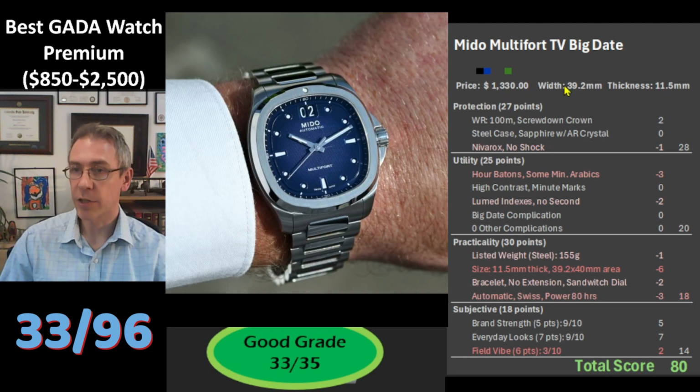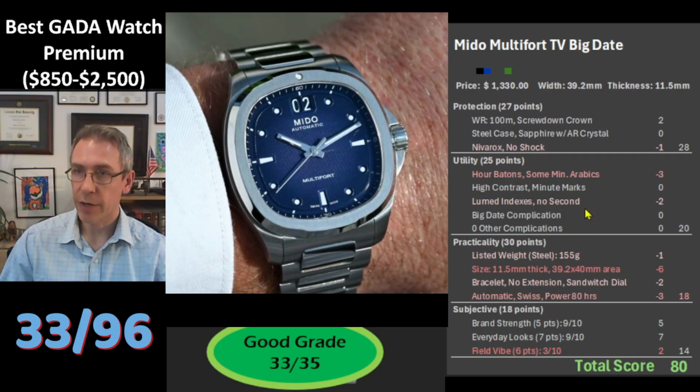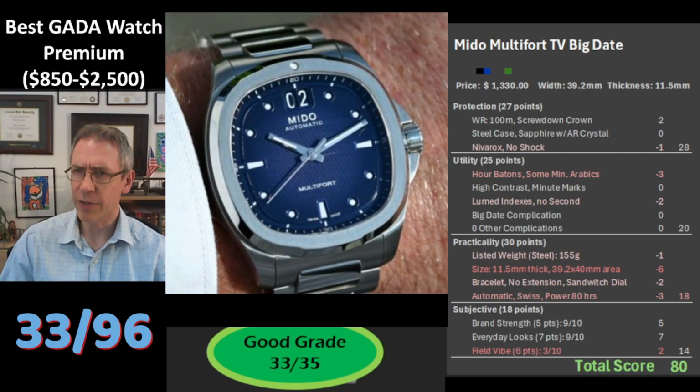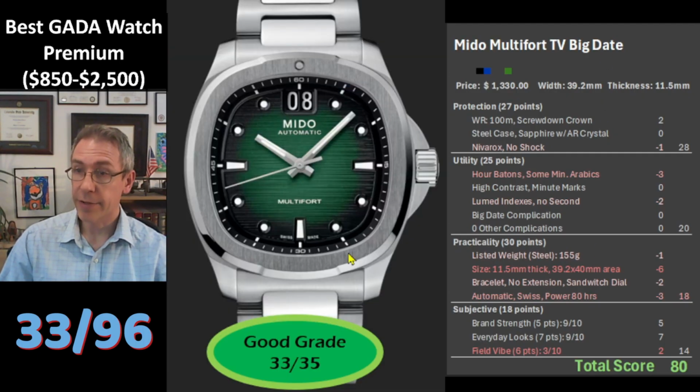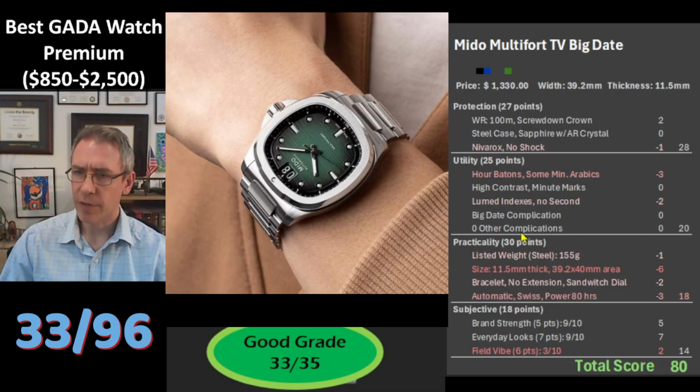$1,330, 39.2 by 40 is what this is. It's actually taller than it is wide, I believe. And it is 11.5 thick. Big dates are cool. I like that. This texture is really nice with the fume. I like the recessed indices here. That all looks so cool. Did I call it sandwich style?